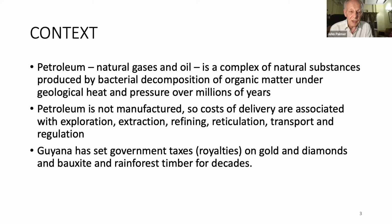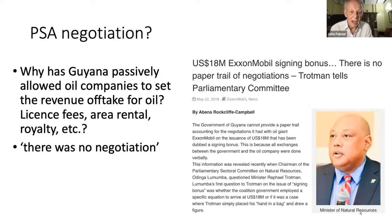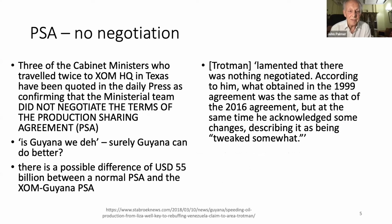So petroleum, it's not a manufactured product, it's natural. And Guyana has been taxing other natural resources, gold and diamonds, bauxite, rainforest timber, with royalties and rentals for decades. So Guyana has lots of experience of how to set such taxes. But as a foreigner, what I found very odd was that Guyana has actually allowed the oil companies pretty much to decide what license fee they're going to pay, what area rental they're going to pay, what royalty they're going to pay. And at least three times the honorable ministers from the previous administration went twice to Texas and reported back that they didn't actually negotiate.